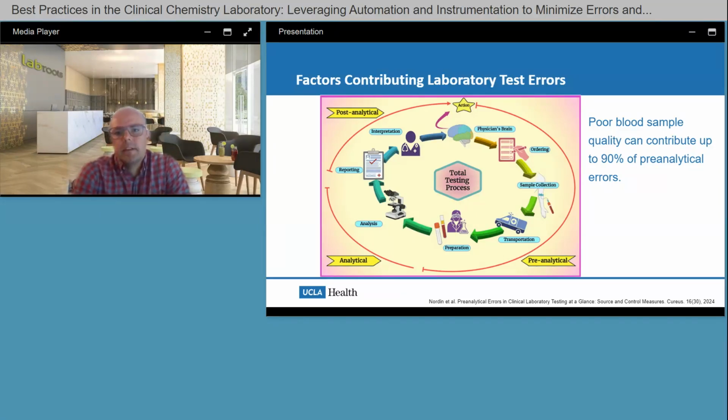Sample collection. Well, there's a lot of things that can vary here, from using the right needle, the alcohol, how that's applied to the arm, tourniquet application, specimen collection, specimen processing, then moving that specimen to the laboratory, transportation. We can have excessive shaking that can perturb the quality of the specimen. And also things like patient preparation, whether they follow the right instruction of fasting, etc.